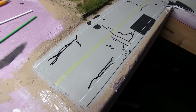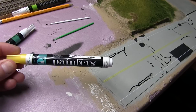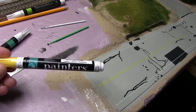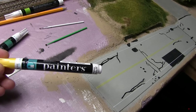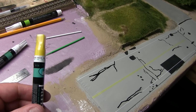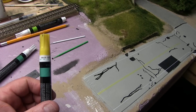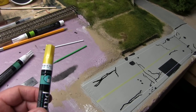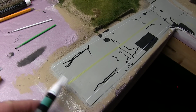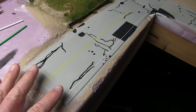So on this, for the stripes, I used this painter's pen. It's actually made by Elmer's. I bought it at Niagara Craft and Hobby Mart over in Cheektowaga, New York. I had to go over to our Buffalo shop for work, and I convinced the guy I was driving with to stop in. So this is the fine yellow, and there's a fine white that I use for the outer lines. I did roughly measure it out with a scale rule.